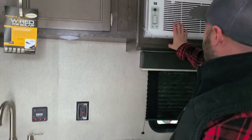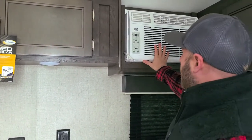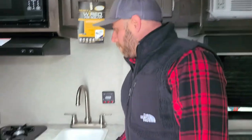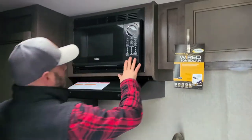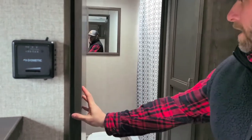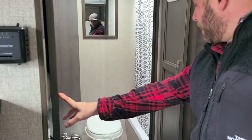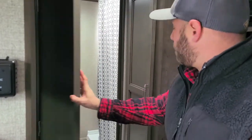You're not going to get a full fridge in something this small generally. So it does have an AC unit up here. It does not have roof-mounted AC. It has more of a conventional air conditioning unit. We have a single bowl sink and dual burner stove. And then it does have a small microwave up here as well. Now, back here, you are gonna get the bathroom. So in the bathroom, it is a tub shower combo, and it does have a toilet, and it has the skylight with the vent up there as well.